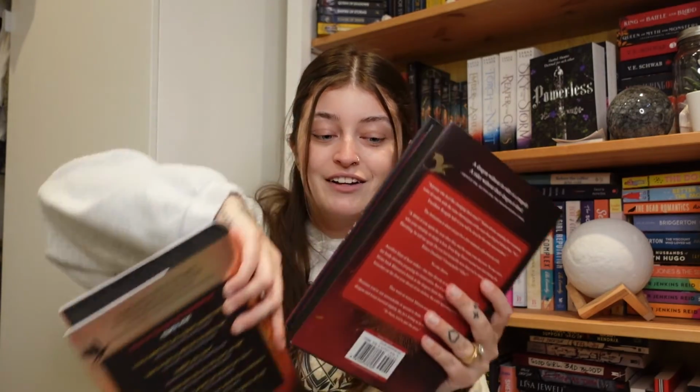But the first two I acquired recently. They are Fourth Wing and Iron Flame. I had the original Fourth Wing one, but it didn't have the black edges, so now I have both of them with the black edges. So obviously these are some of my favorite editions of books. The covers are gorgeous, obviously.